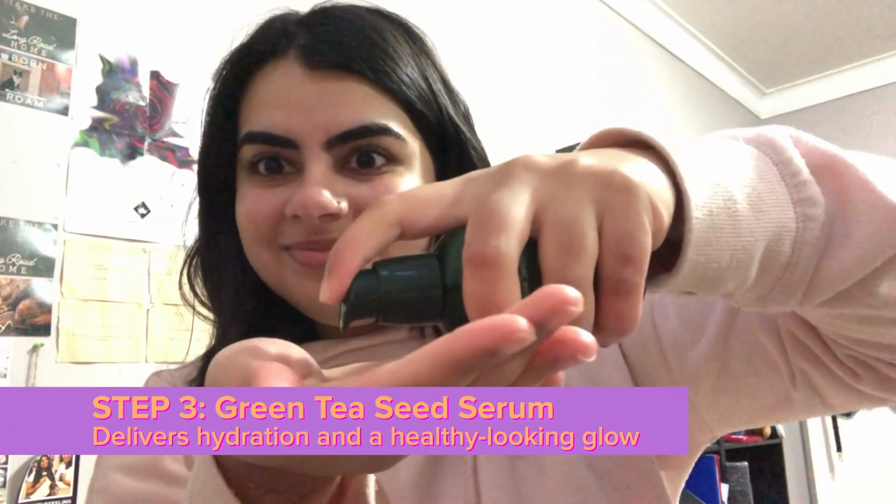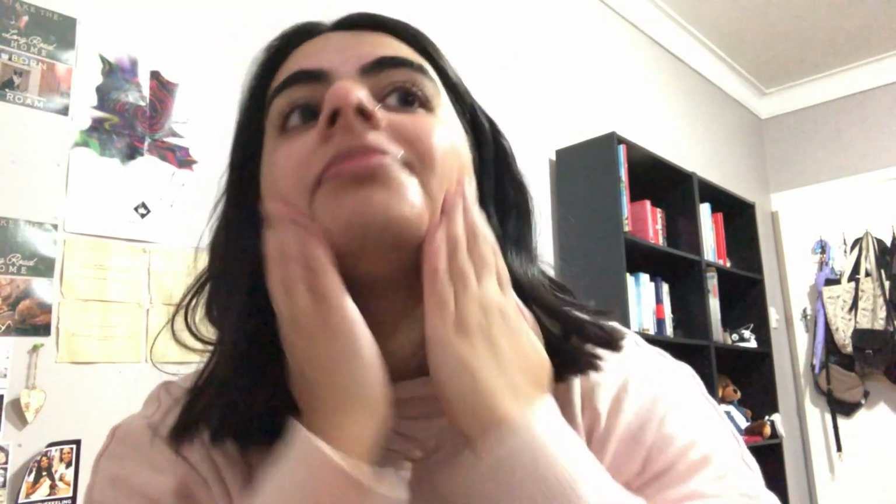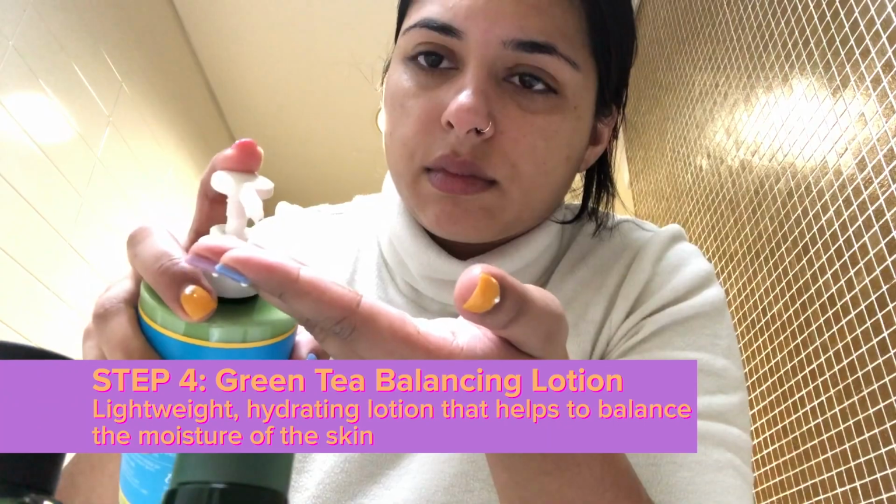So step 3 is the serum. This smells so good. Oh my gosh. I feel like I'm in a spa. Have a look. I mean, I don't know what you can see, but my skin doesn't feel tight anymore. We're starting to get that moisturizingness. Now we've got the lotion, which is next, the green tea balancing lotion. Okay.